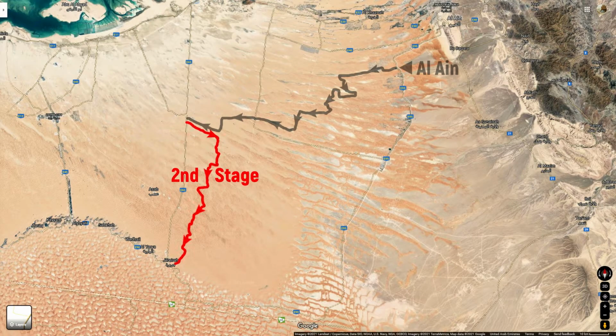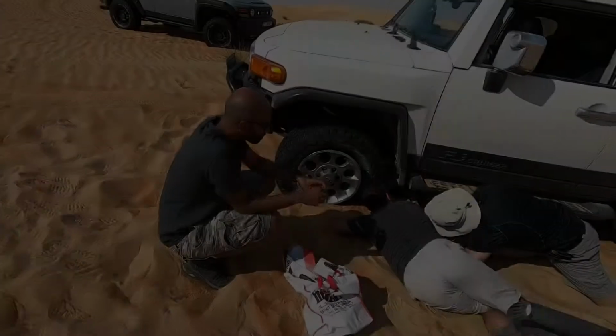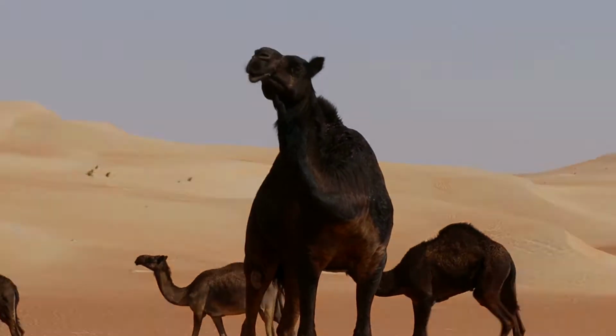In this second stage, we are covering around 100 kilometers of sandy dune drive from Hameem to Liwa. It was really an interesting trip, so please stay tuned to see how it goes.